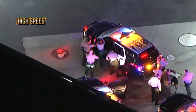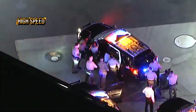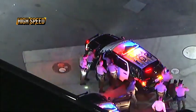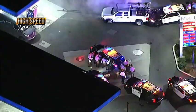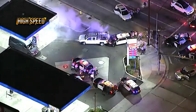And now we'll see, as they surround the vehicle, multiple teams and K9 units already on the scene here, surrounding the vehicle, at least the rear of the vehicle. They can't surround it completely, obviously. They don't want to create a crossfire situation.